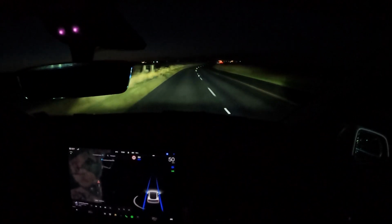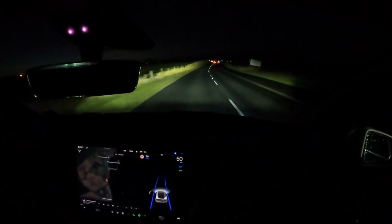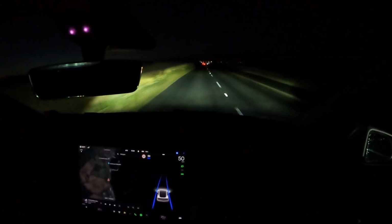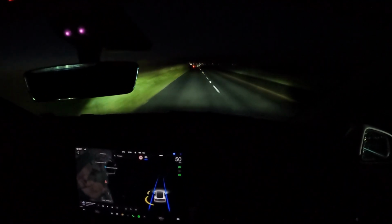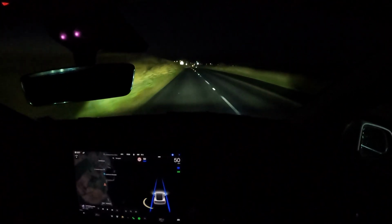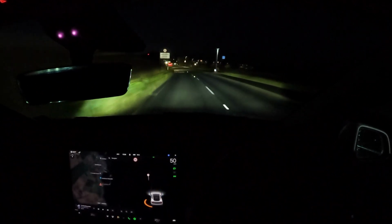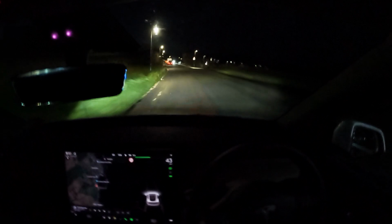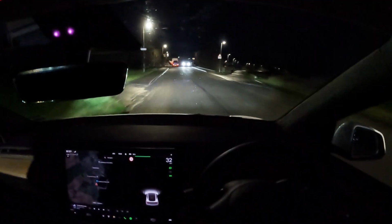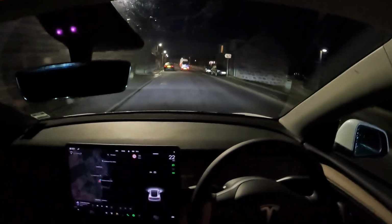To be fair, under main beam, visibility is really good in the Tesla Model Y. I know that this car is fitted with matrix LEDs, but the software hasn't been enabled for those yet. I've already seen one comment going, your car hasn't got matrix LEDs. Well, it has, it just hasn't switched them on. And that at least is something that you do with a Tesla. They keep updating the software all the time.